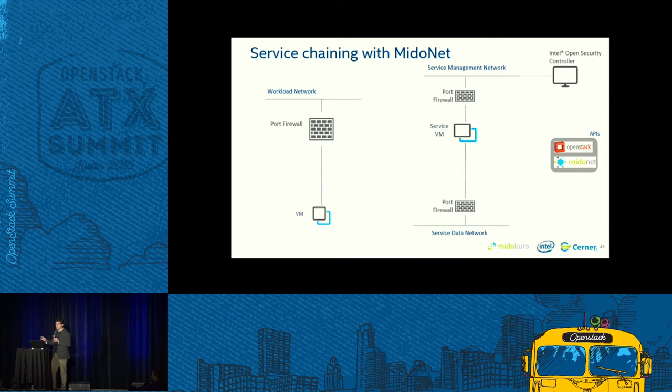But before I do that, I just want to point out that, again, service chaining is just an enabler. If you were to try to use service chaining yourself, you'd still have to take care of virtual machine management, placement on specific compute nodes, failover if that compute node fails, and load balancing of workloads onto service VMs. So all of that is done by the Open Security Controller, which makes the solution really cool.